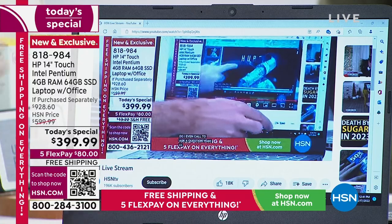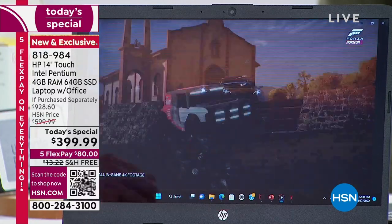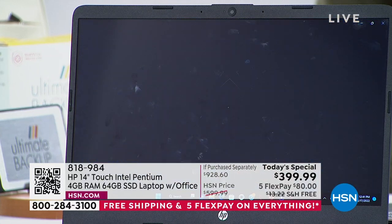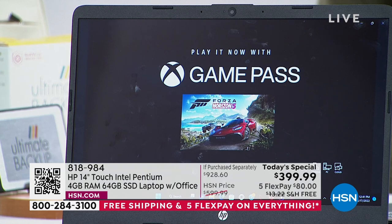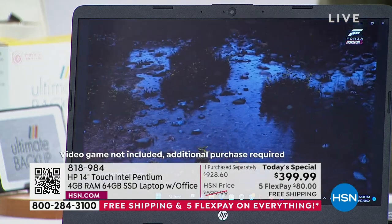And as you see here, as I'm going through all of these things, Windows 11 is very, very intuitive to use. I want to spend just a minute watching this. Can you believe a computer that starts with a 3 has graphics that look like this? One of the reasons is this has ultra high definition graphics, called Intel UHD graphics.